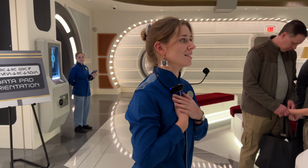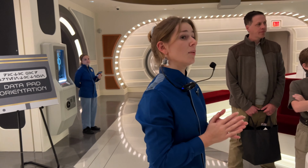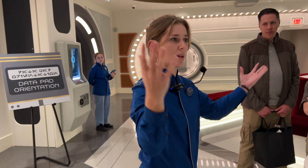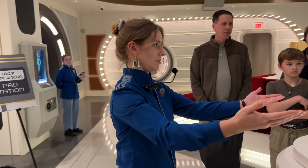of Fall. It is an honor to guide you through our ship, just a brief overview. Now we're going to go a couple different places, so keep that in mind as we're traveling as a group. I'll try and make sure everyone's all together. We're going to start off right here with our lovely ship model.